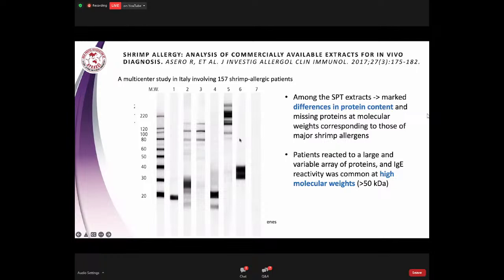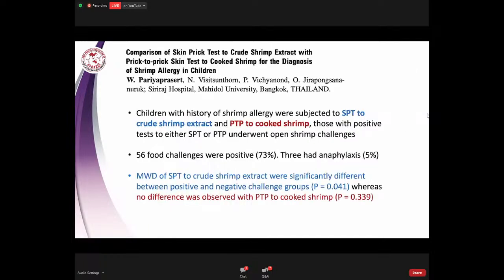So you may immediately think, if there is a huge heterogeneity in the skin prick test extracts that are available, what about directly using the fresh shrimps, the prick-to-prick tests? But I would say that there are also heterogeneous results from the different studies that I've looked into. One of them looks directly into the performance of skin prick tests to shrimp extract, the commercially available shrimp extract, versus prick-to-prick test to cooked shrimp.